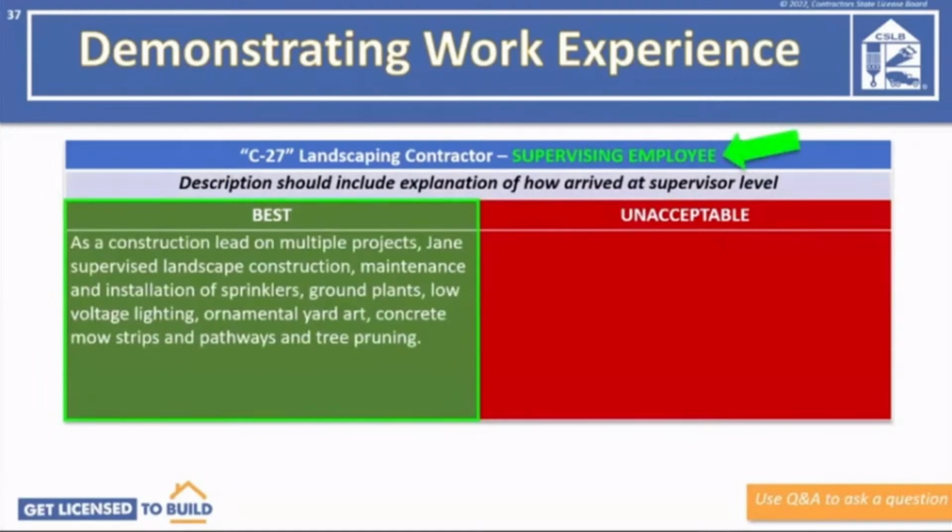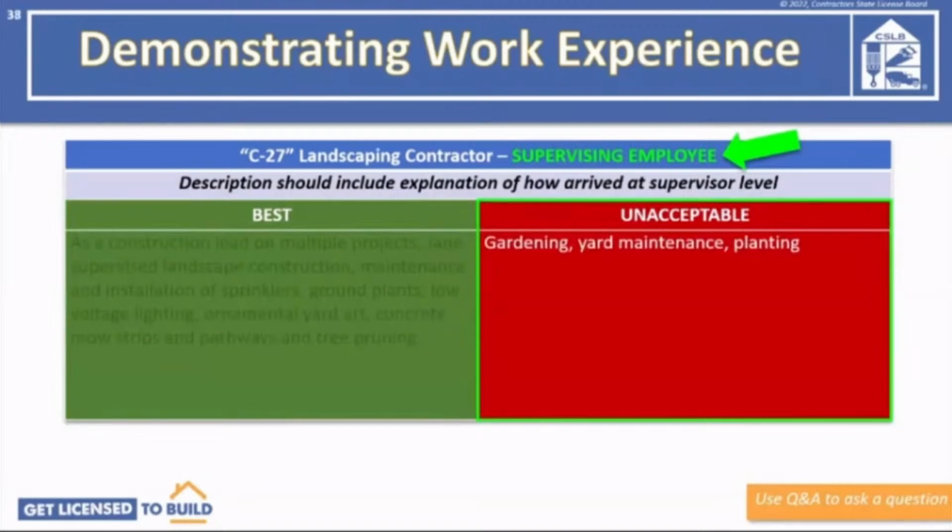For a C27 supervising employee, the description should include an explanation of how you arrived at the supervisor level. The best description would be: as a construction lead on multiple projects, applicant supervised landscape construction, maintenance, and installation of sprinklers, ground plants, low voltage lighting, ornamental yard art, concrete mow strips and pathways, and tree pruning. Unacceptable here for the supervising employee would also be something like gardening, yard maintenance, and planting.